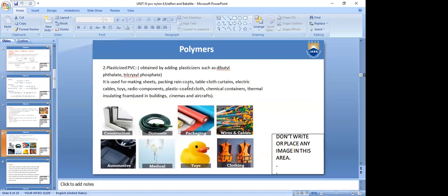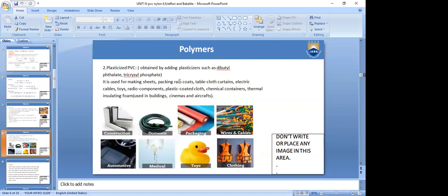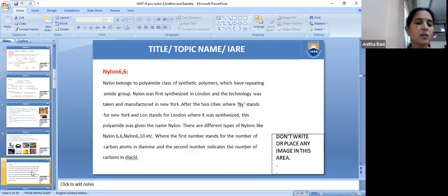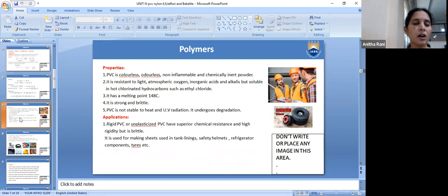Thermal insulating foams, packing raincoats, tablecloth curtains, etc. Curtains, electric cables, radio components, etc. Okay, toys. So this is about PVC, everybody. First you have to write the preparation. This no need, you remember this one. So preparation of PVC and properties and applications.